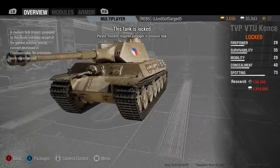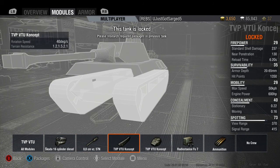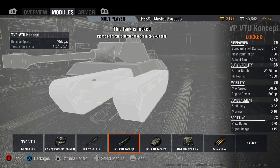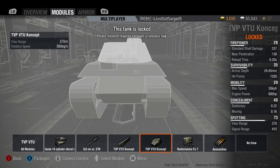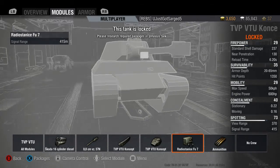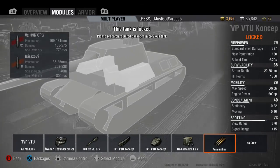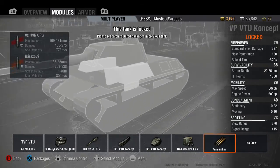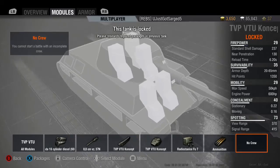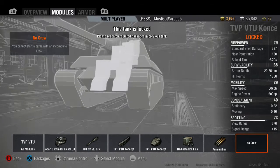All right, what do we got here? We got 600 horsepower engine. I said that. 88, 6.2 second loading time, 40 degrees per second traverse speed, not bad. View range is 370. It's pretty damn okay. Signal range 415. That's a mini ass radio. A strange ammo assortment. We got just like the German tanks. It's right there on the sides. Then you have a little bit curved in the middle. And the crew, you have your original assortment of a gunner, loader, driver, machine gunner, commander.